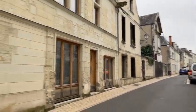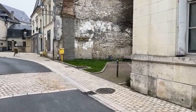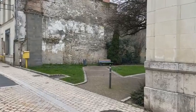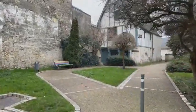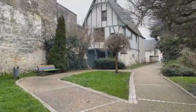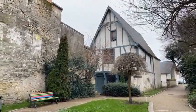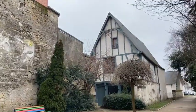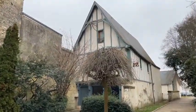All right, enough about this side. We could keep going. I want to show you one of the oldest homes in town. It's rumored to have been built at the same time as the Chateau, the newer Chateau in the 15th century, and there it is. La Maison des Trois Rois, the home of the three kings. So a nice example of a half-timbered home with colors, and a nice sign too.